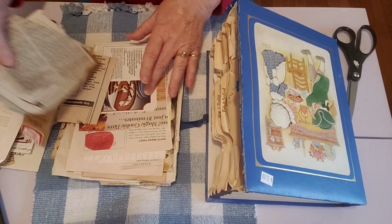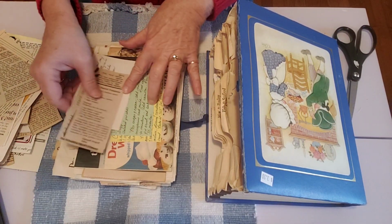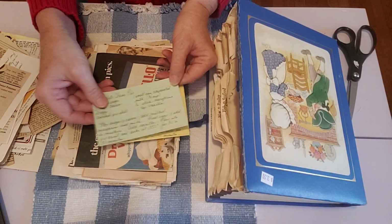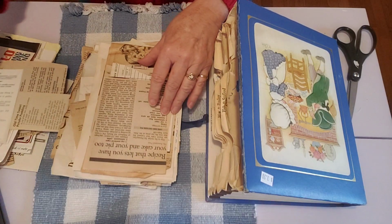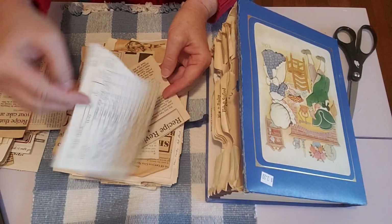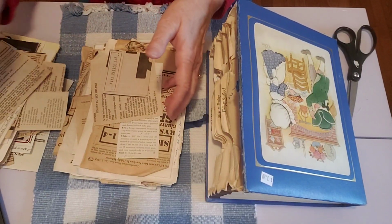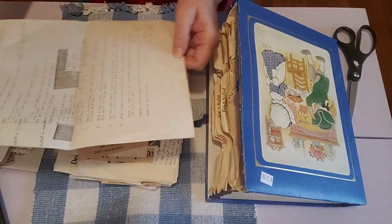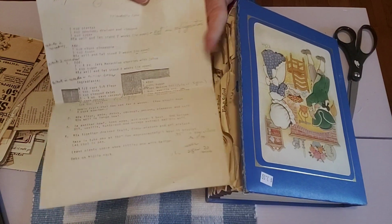Typed. Let's see. Here's some handwritten on index cards. Okay. There's a lot of cutouts. Here's handwritten on an old receipt. That's cool. Let's see. Typed out with modified notes.